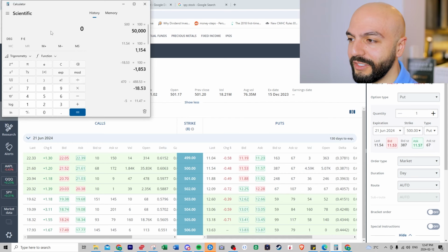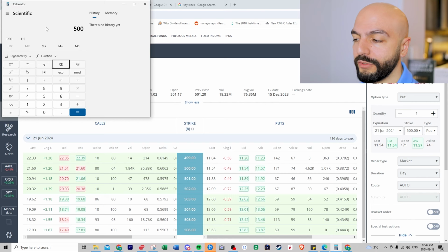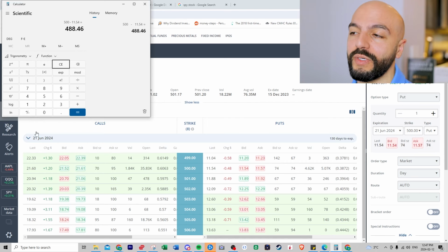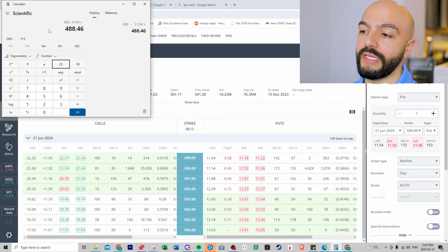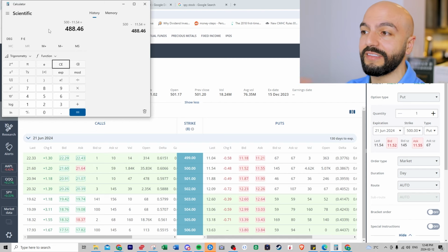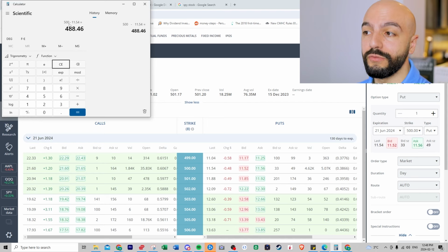Okay. So what we need to do, let me clear everything. I'm buying at 500. My break even is the strike minus what I paid. I need SPY to be at least 488 by June 21st for me to break even. If SPY is 470, 460, 450, anytime between now and then, I can sell this and still make money. If SPY goes up, I'll be losing money.